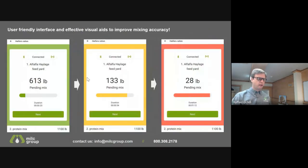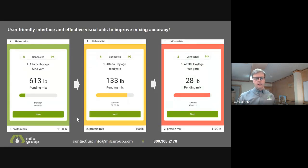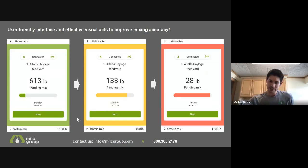So I'm going a little bit quick, but this is not the meat of the presentation. So here is just to give you an example of the user interface. And again, we want this to be simple. It is, of course, bilingual. You can change it per user, whether it comes up in Spanish or in English.